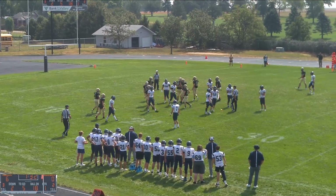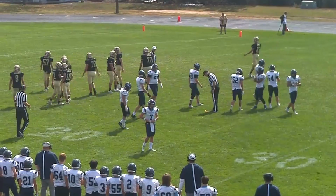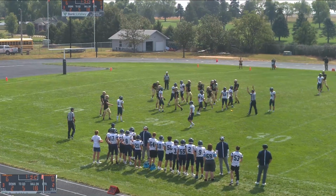Penalty flag on the play. 18-yard line. Penalty flag on the play.